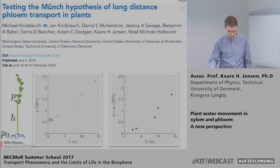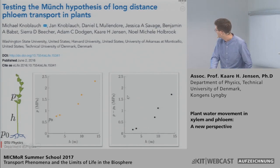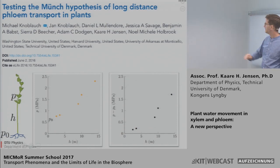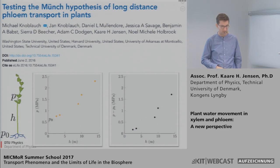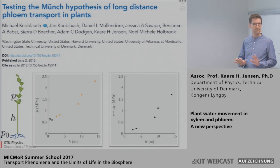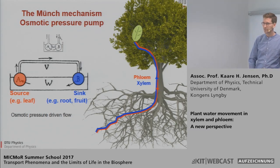Then if you subtract the pressure in the root, you have the pressure difference, that's always what's important. You get something like this, right? So in a short plant, you don't need a lot of pressure, so you don't measure a lot of pressure. But in a 15-meter plant, you can easily generate 1.5 megapascal. So 150 times our blood pressure, that's no problem for the plant. Okay. So I think we nailed down the mechanism that's driving transport. Now we need to talk about what is actually generating this pressure. And so that's a question.